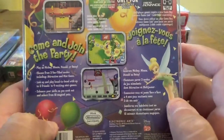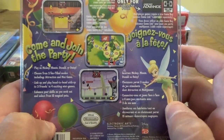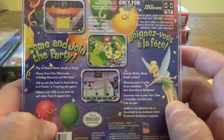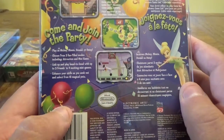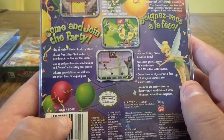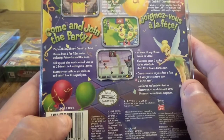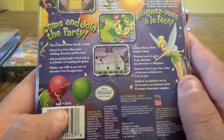Only for Game Boy Advance, GBA link cable. Multiplayer games require a new Game Boy Advance game link cable sold separately and not compatible with other Game Boy systems. Gameplay on the Game Boy Advance video game system. Come and join the party. Play as Mickey, Minnie, Donald, or Daisy. Choose from 3 fun-filled modes, including attraction and minigame. Link up and play head-to-head with up to 3 friends in 4 exciting minigames. Enhance your skills as you seek out and select from 15 magical pets.